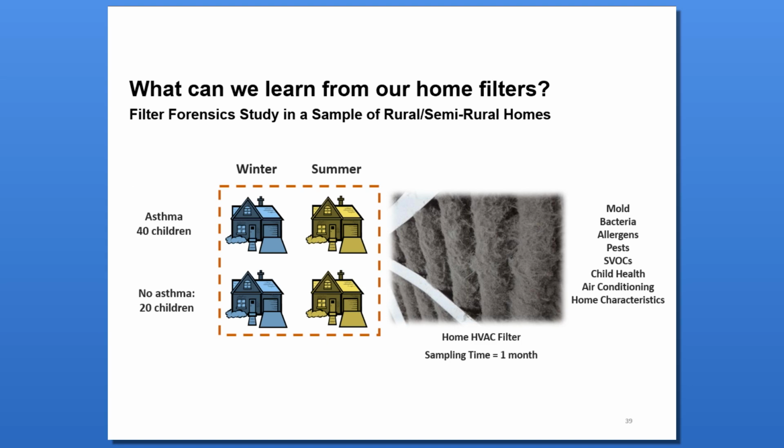So this is a filter forensics study, and it was in a sample of rural, semi-rural homes. We had 40 homes that had children with asthma, another 20 that didn't, control homes essentially with no asthma. We put a new filter in the HVAC system, left it there for a month, came back and collected the filter, and then we examined the dust that we recovered from that filter for a whole range of analytes that you see listed on the right-hand side: fungi, bacteria, selected allergens, SVOCs. We also characterized the home environment and the air conditioning system as well.